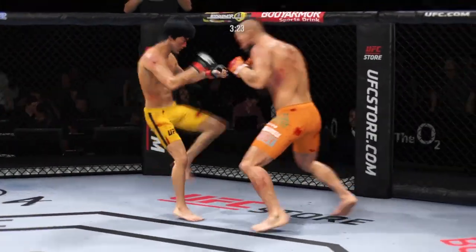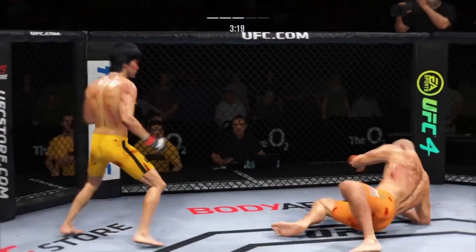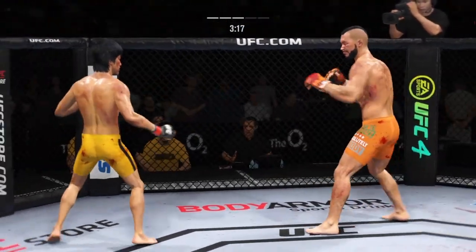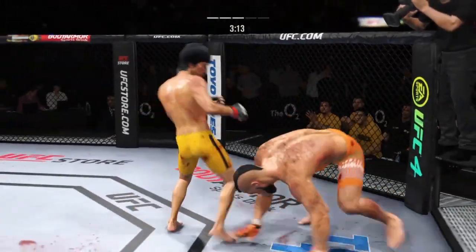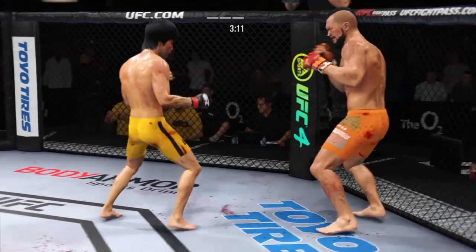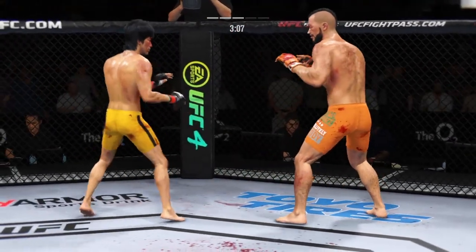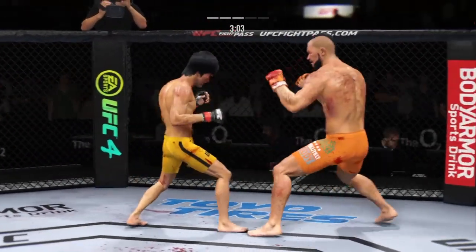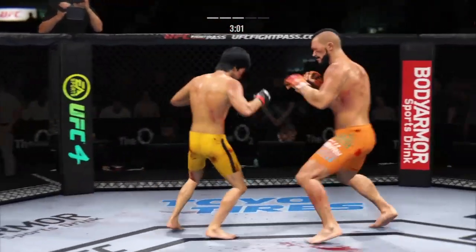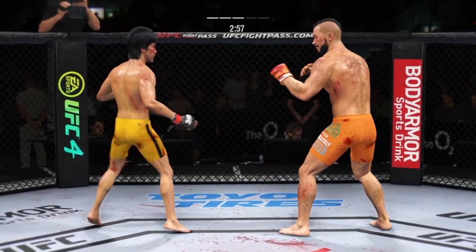Kick lands and he's hurt. Really using his reach advantage as he landed the jab there. Kick to the body by Lee. Staying heavy and also staying active. Able to check that kick as well. Good punch lands. Back and forth we go here.